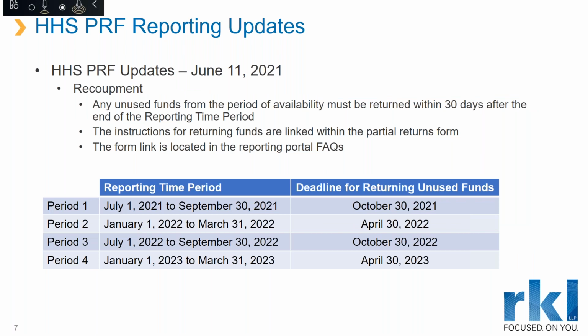So from a recoupment standpoint, if you don't report timely, you're subject to recoupment. If you have unused funds for the time of availability, you are required to pay those funds back within 30 days after the end of the reporting period. So if you go through the calculations, and Desiree is going to walk you through all the information that you're going to need for the reporting and how those calculations will work.